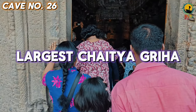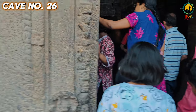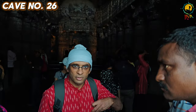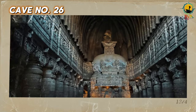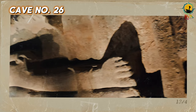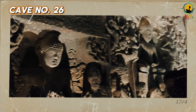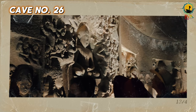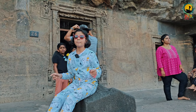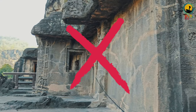This is the largest Chaitya Griha, means worship hall, among all caves. A significant feature of cave number 26 is its impressive stupa, which is adorned with a seated Buddha statue as well as a lying down statue. This cave stands out for its artistic and architectural grandeur, making it a key highlight of the Ajanta Caves complex. So this is cave number 26. The other four are incomplete and hence not allowed for the public.